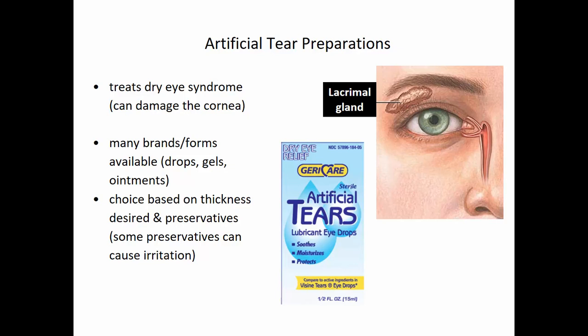Sometimes, as I said, it's temporary with people that wear contact lenses, or if they're exposed to wind or sun or certain irritants, then the eyes will dry out. There are many different brands and forms available. Different people will respond better to, or can be sensitive to, different brands. They come in drops, which are very liquid, gels, which are a little thicker, and then ointments, which are quite thick, so they have a much greater viscosity. Which you choose is really based on how thick you want that drop to be.